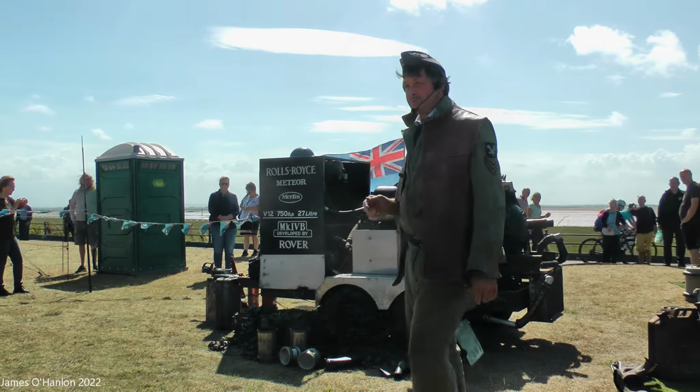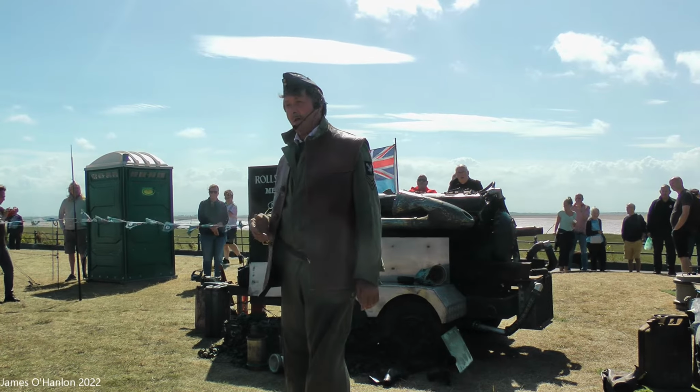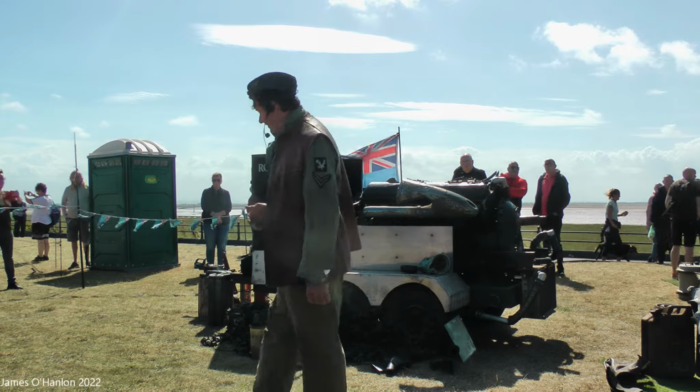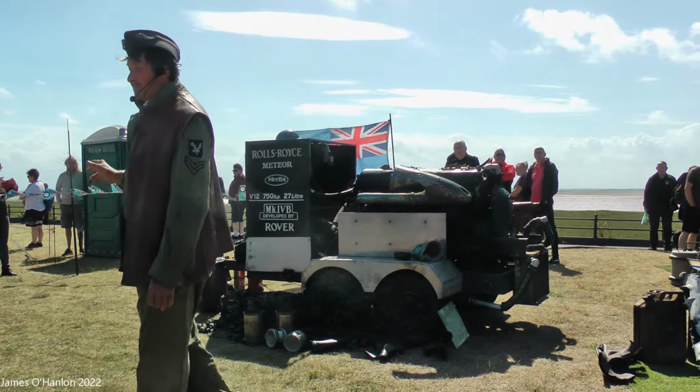All Rolls-Royce engines are named after birds of prey. As I said, they named this the Meteor. It's still a Merlin engine. Sometimes they call it a Meteor Merlin. But Rover was allowed to name it. So we're going to run it. Now the first running's always the best.